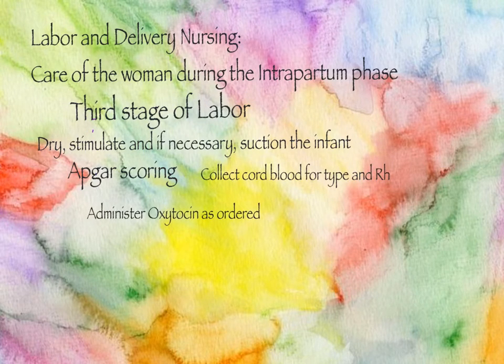Some other tasks that you will be expected to do as the labor and delivery nurse during the third stage is to collect cord blood for the type and RH. Now, as soon as that cord is clamped and cut, the provider will probably ask you for a container to put the cord blood in, and you'll send that cord blood to the lab for analysis to get the baby's blood type and RH.